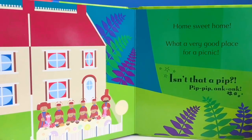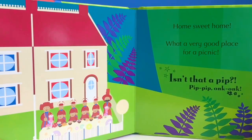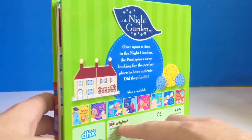Home, sweet home. What a very good place for a picnic. Isn't that a pip? Pip, pip, onk, onk. And that's the end of our story.